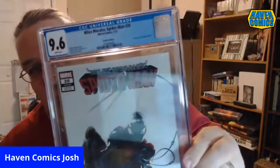All right, this is one of those customer submissions. So we got a Miles Morales Spider-Man number 20, the alternate cover. Try and get rid of that glare. That looks like that came back at a 9.6. That is a gorgeous cover, I have to say. It's tough to beat that cover. Yeah, that glare is fierce, but that I guess is probably about the best angle for it. So yeah, there we go. That's a customer submission. So that's not my book. That belongs to one of our customers there at Haven. So if you got books you want to send off to get graded, we're happy to help you do that.